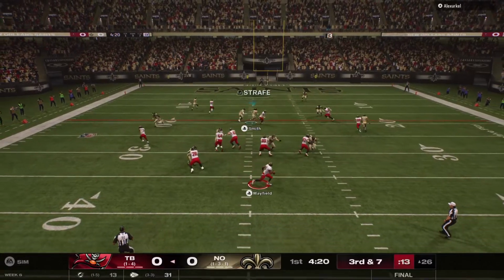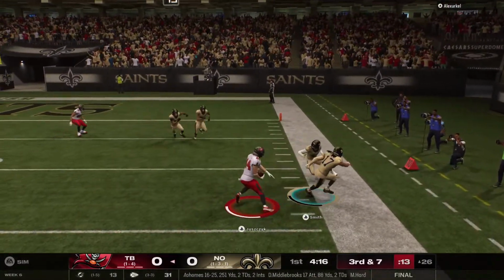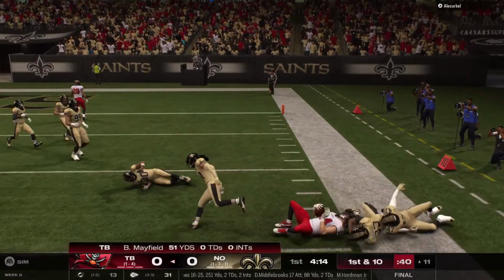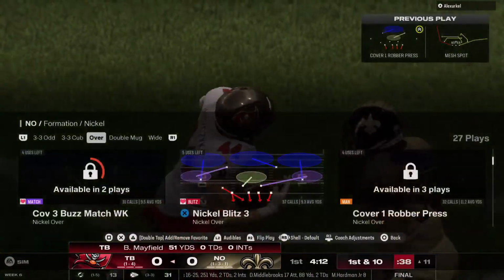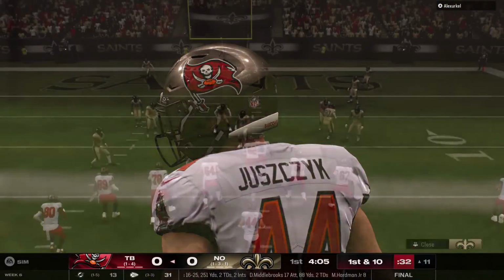Here's Mayfield. Flushed to his right. Able to find the open man. That's complete. And down inside the 15, shy of the 10. That's good for a 1st down, his 2nd catch of the opening drive.